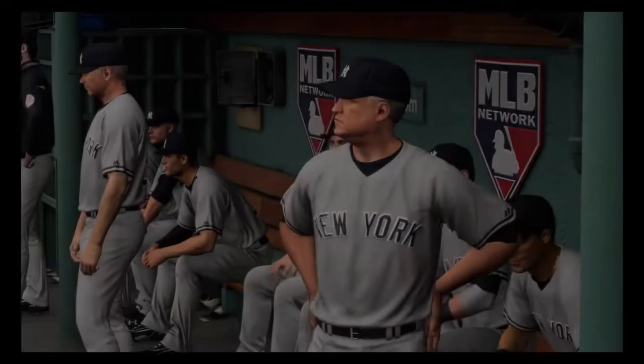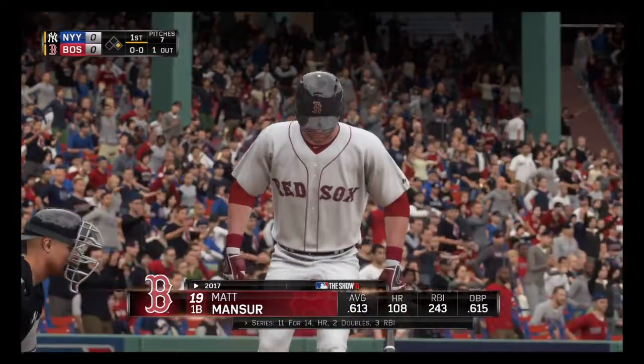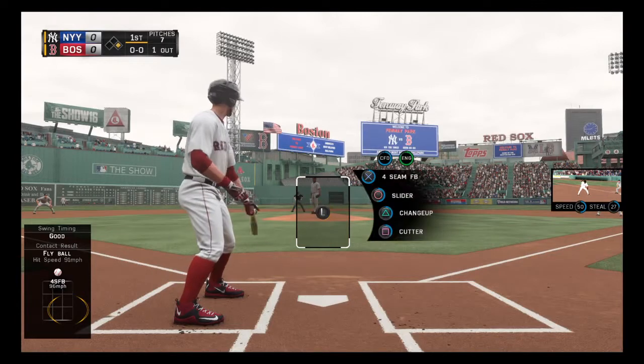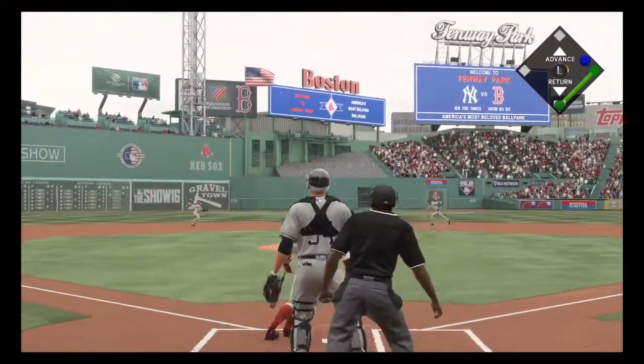Sunday afternoon baseball on the show as we welcome you inside Fenway Park in Boston. Matt Mann will stand in right on the heels of a 4 for 5 ball game a night ago. Well, you know, he's been averaging at least an RBI per game over his last 10, so yesterday's performance shouldn't have come as any big surprise to anybody.